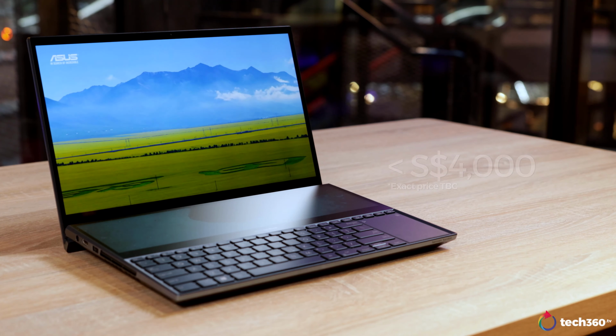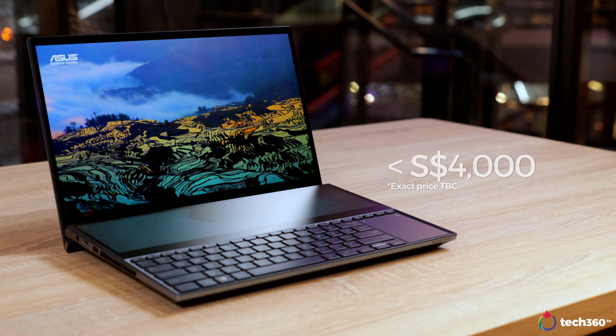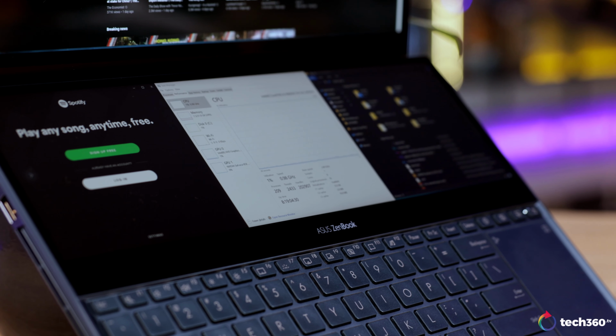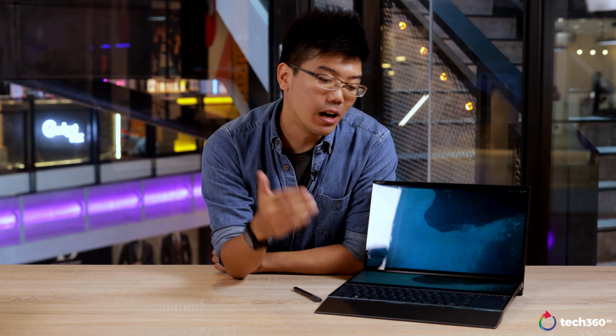Lastly is the price. This laptop right here in Singapore costs way more than 4,000 Sing dollars. Yes, you do get a 4K OLED display and a second display to boot. It is pretty unique, but the price is a little tough to swallow. But with every laptop out there, there are pros and there are cons. So ultimately, who is this laptop for?